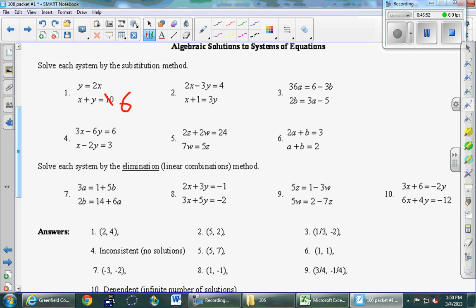The reason I want you to be able to use both is that sometimes one of them is so much easier than the other. If you already have one letter solved for, which method should we use? Substitution. I don't know that I wrote that anyplace, but it might be worth writing. If you have one letter by itself, use substitution. If the X's and Y's are all together on one side of the equation, then it's kind of in a good form for elimination. I'll say it again, I didn't write it, but it might be worth writing. If X's and Y's are both on the left-hand side of both equations, try elimination.